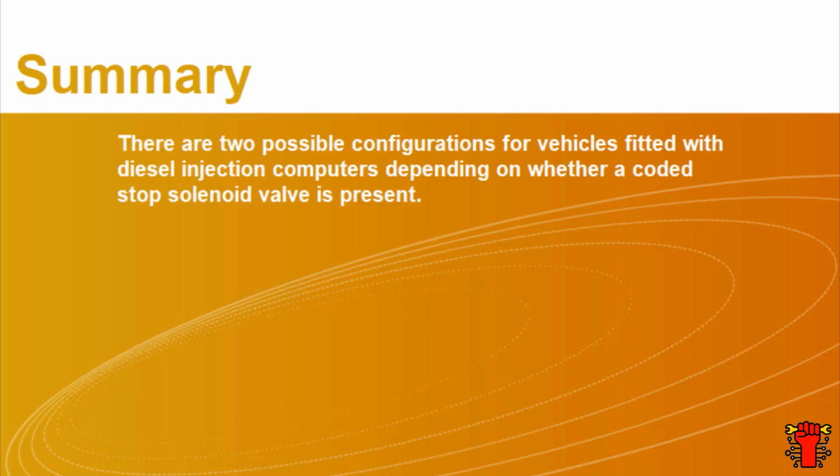In this section, we have looked at the following points. There are two possible configurations for vehicles fitted with diesel injection computers, depending on whether a coded stop solenoid valve is present.